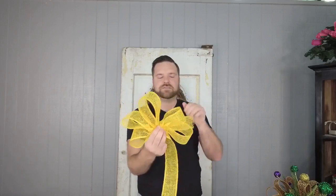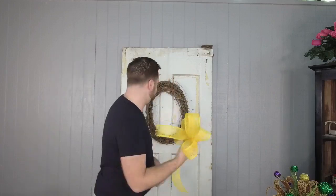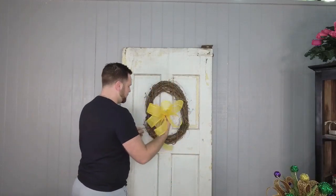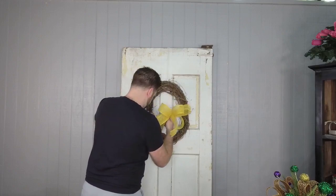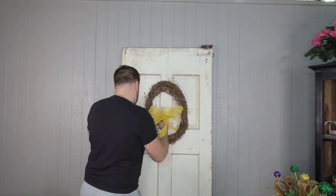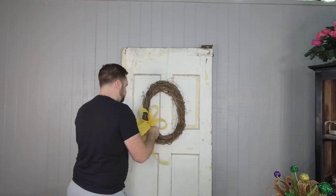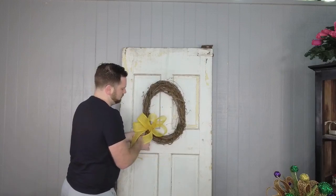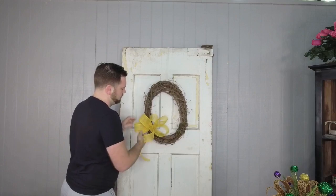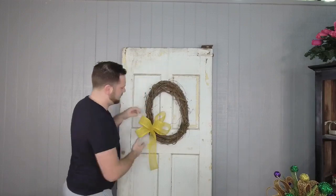Oh gosh, y'all, look how pretty. Okay, so I'm going to use this yellow ribbon. We're going to go ahead and tie this on our wreath. I'm going to put it down here on the bottom left. Okay. Put that down there. See how pretty it is, guys?